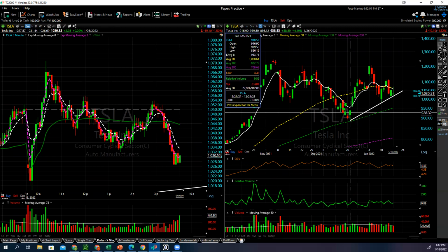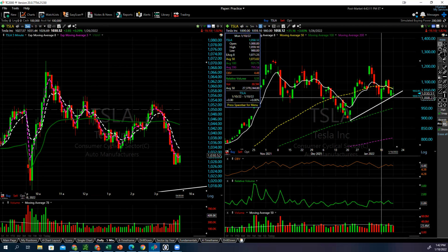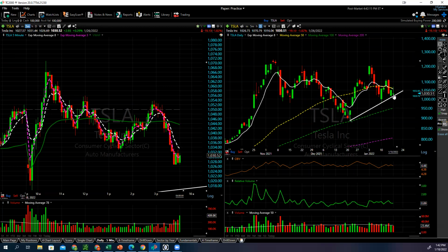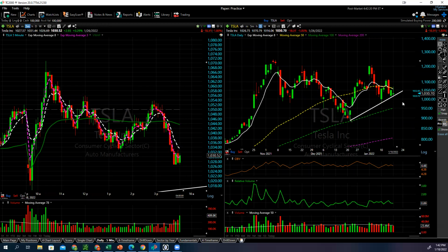So starting here on this candle, 12/21, you draw this line, it hits support at the 50 SMA, draw the line, it hits here on January 10th, it hits here again on January 14th, and then today it missed heavy selling, it hits here again on January 18th. It does not break through that line. That is pretty strong support.